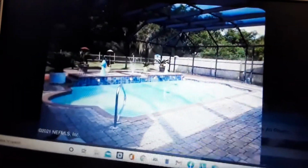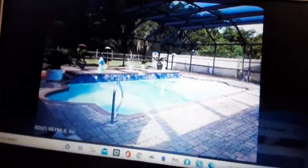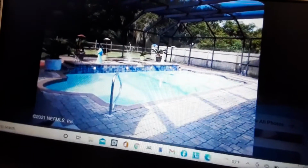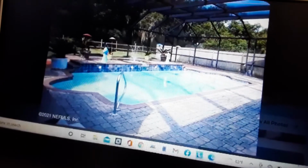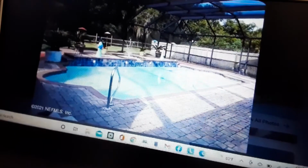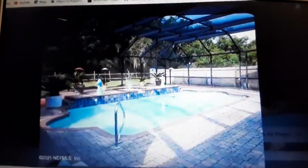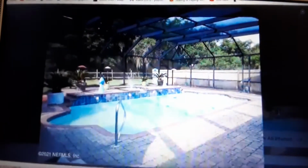Let's take another look. Now, this particular picture shows you the basic background, and remember, it's got a screened-in pool. Sorry for some of the picture quality. This is your lanai and your pool area. Check out that beautiful stone, brick. This is a salt water pool. That means that it's going to be a safe pool. They've got a system already placed there, and you don't have to use as many chemicals, because we do have a lot of people who don't like to use a lot of chemicals.